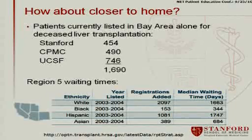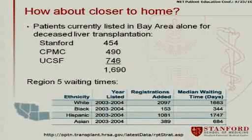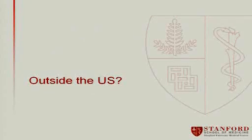And our Region 5 waiting times, and this is the latest data available through UNOS themselves, are a little daunting. 1,600 days for a liver. So it is not that liver transplantation is not possible and not allowed, but the logistics of this and the waiting time and the listing aspects really mean it is out of reach for most patients.